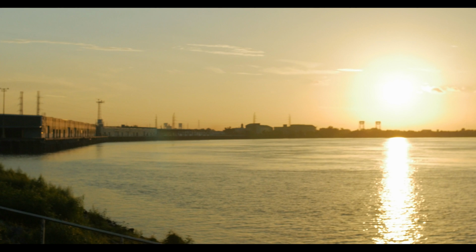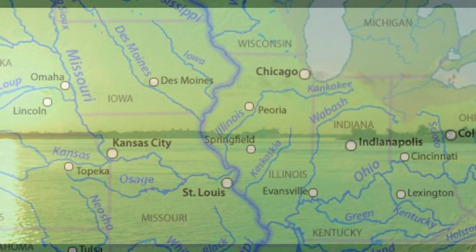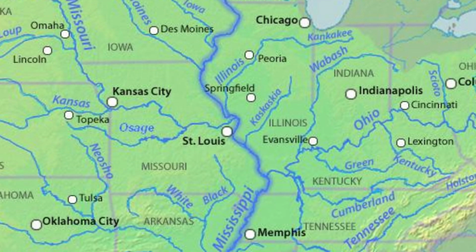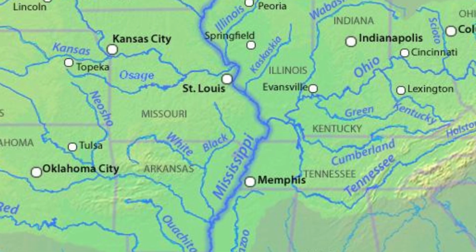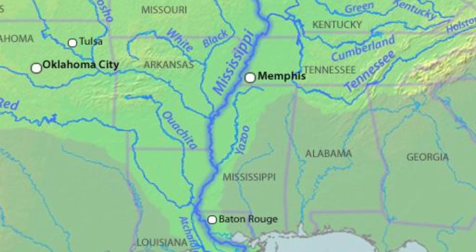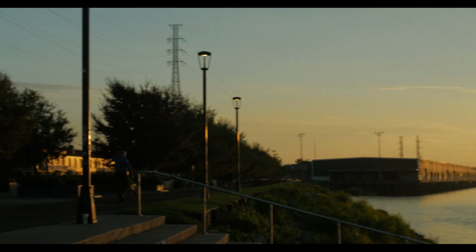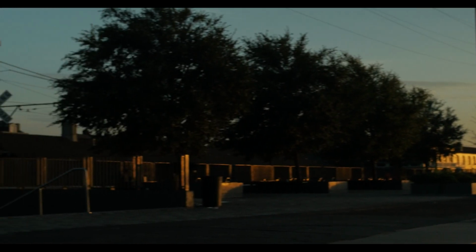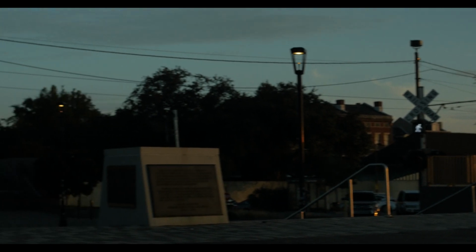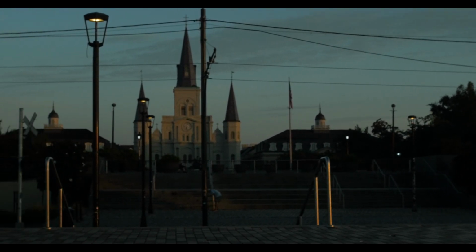To understand the history of the French Quarter, you need to understand the Mississippi River. The Mississippi River starts thousands of miles up north and winds its way down here. Along the way, it picks up water and sediment from every major river in the middle of America. And over the course of many hundreds of years, that sediment has deposited itself along the bend of the river right here. This is known as a natural levee, and it's basically a big pile of mud.